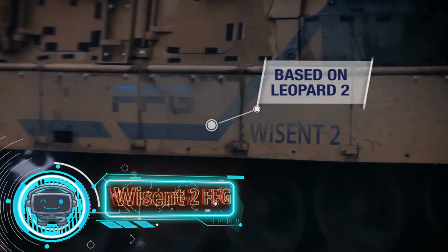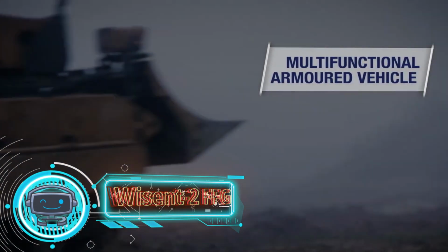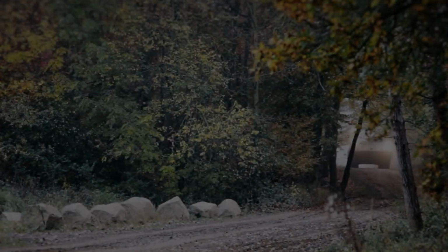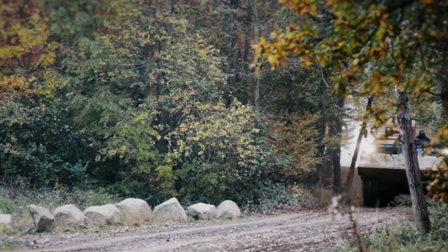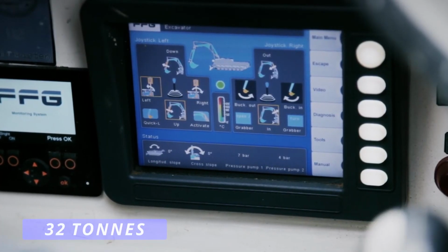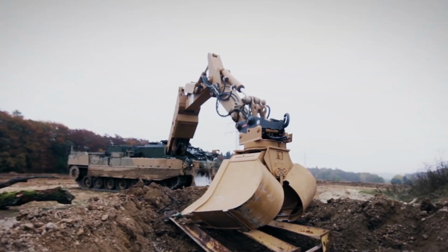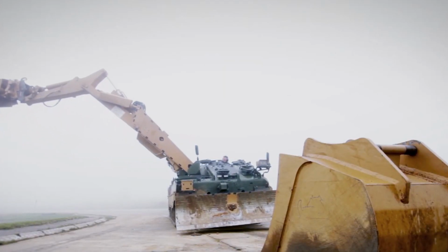Number 9. Wisent-2 FFG. The Wisent-2 is the most cutting-edge multifunctional vehicle platform. One of the most popular track vehicles in all of the world, the Leopard 2 main combat tank serves as its foundation. With the aid of a dozer blade and an articulated excavator arm, it can move the earth. A crane system that can lift 32 tons of weight and a 46-ton winch also are included. It can be used to destroy artifacts or retrieve vehicles thanks to its Stanag 5 level armor. Talk about tough!